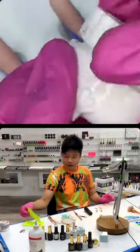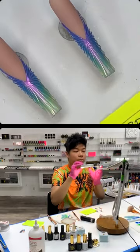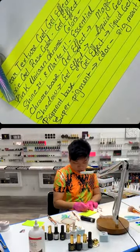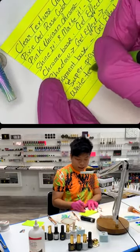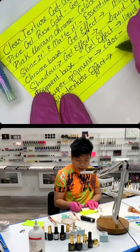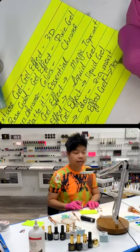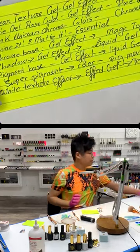Okay, so I have to put texture effect out too. See, I keep adding and adding. Oh, I have to write it in. White texture effect. It's in effect gel, and it's in texture effect. It has its own category, texture effect. Okay, so that's what I did on the website.